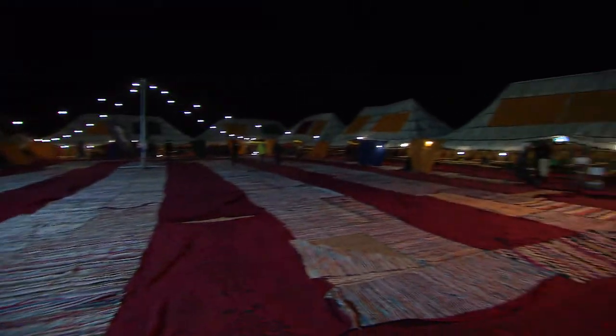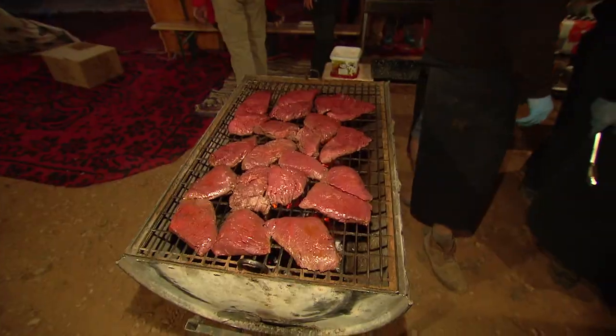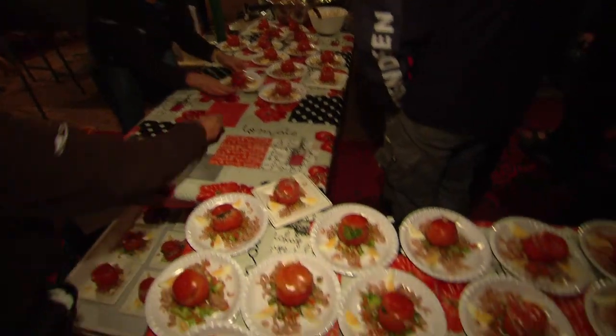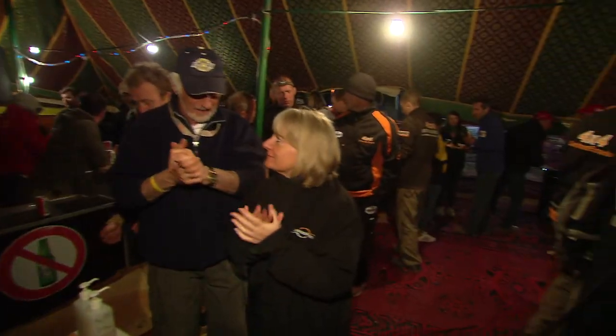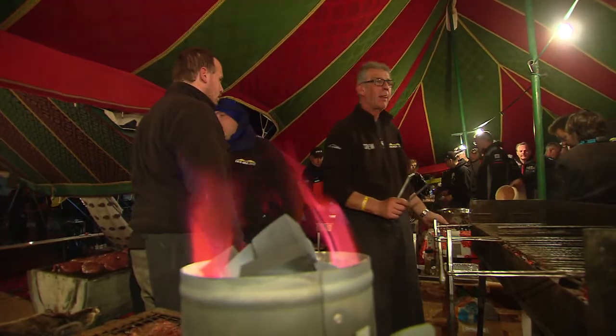And off to the last bivouac of the rally in Mataka. Not the warmest of bivouacs, as you can see. Unfortunately, the nice and cozy catering, the delicious food help forget that cold.